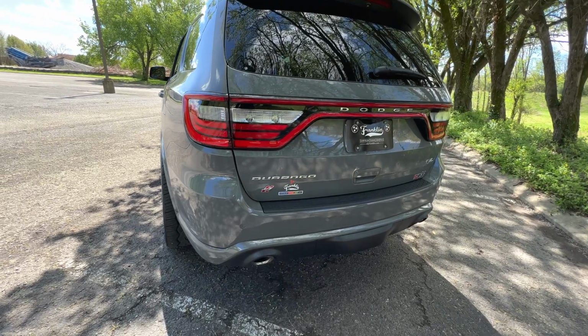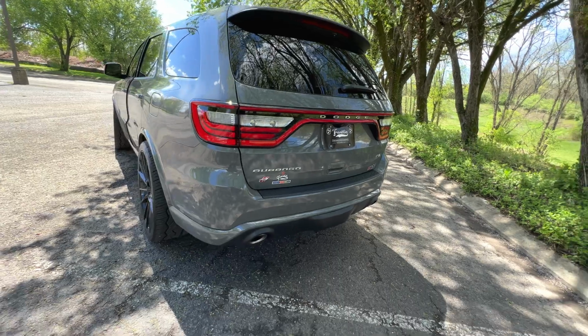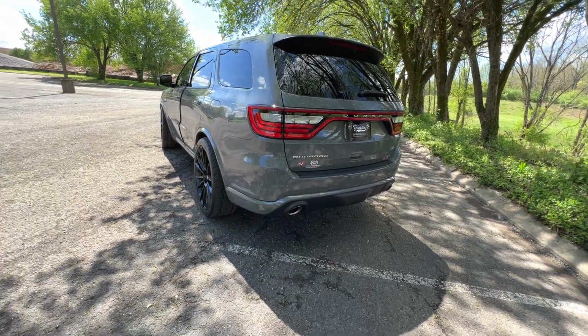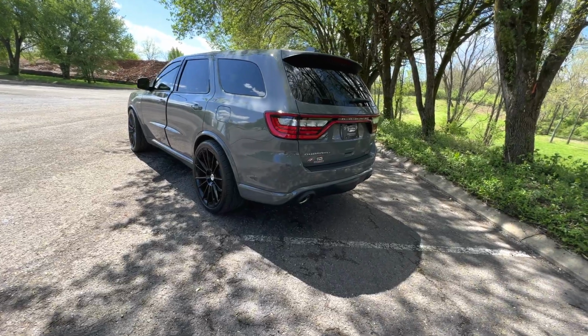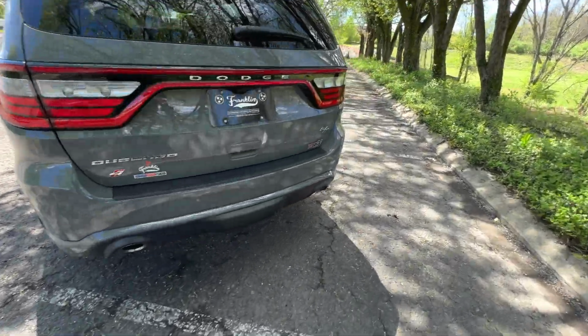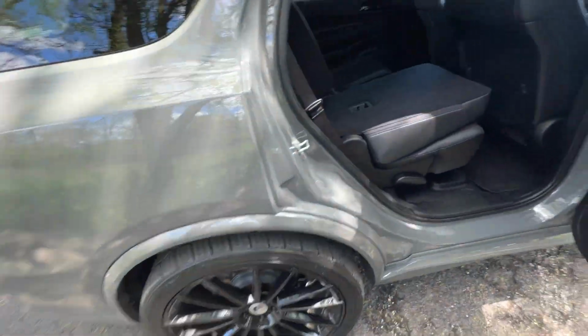So look, it sounds good, as you can tell. We don't want to run it out of gas, but yeah, it does sound good. It does have a Hemi, if you're wondering, and it still does the things you want it to do.